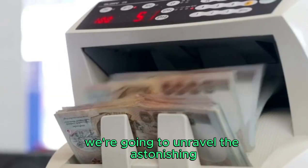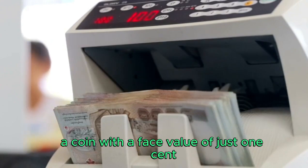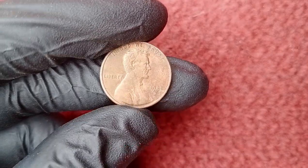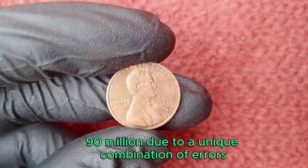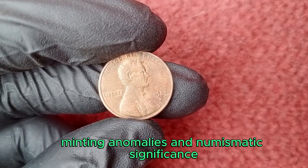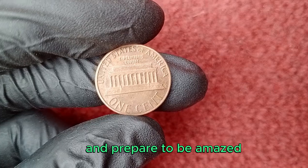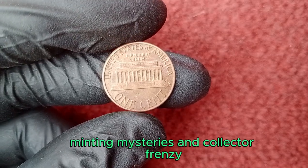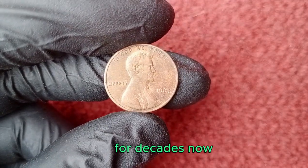We're going to unravel the astonishing story behind the 1983 D Lincoln 1-cent coin, a coin with a face value of just 1 cent, but in extremely rare cases, it's speculated to be worth up to a jaw-dropping $190 million due to a unique combination of errors, minting anomalies, and numismatic significance. So stay tuned, buckle up, and prepare to be amazed as we peel back the layers of history, minting mysteries, and collector frenzy that has surrounded this little copper-colored marvel of American currency for decades.